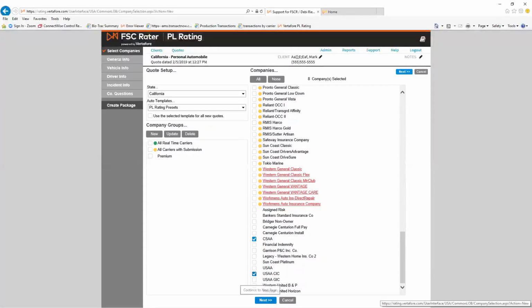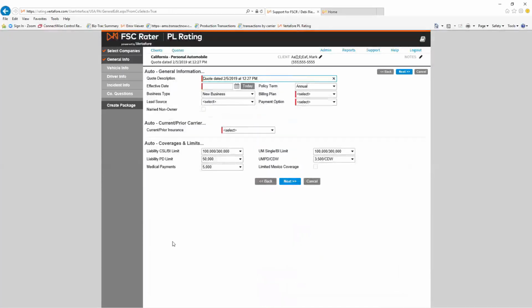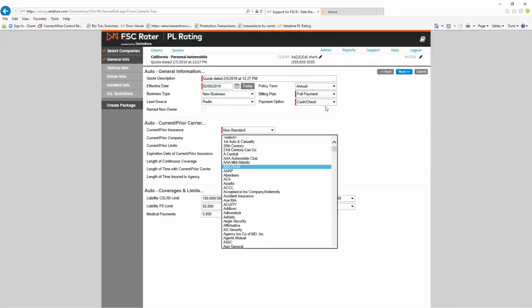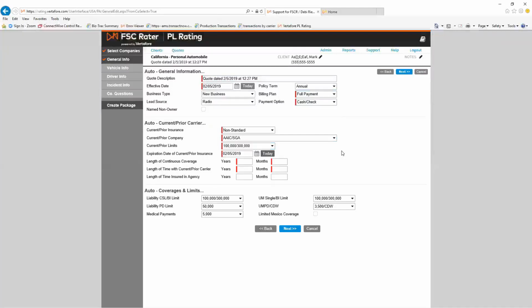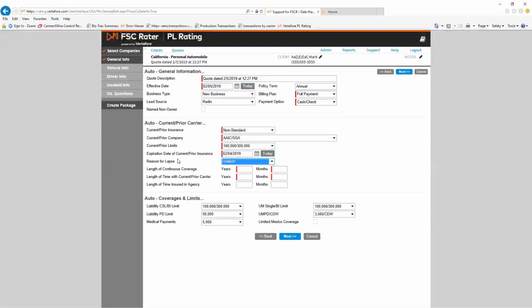Okay, so then I'm going to go next to move forward to the general information screen. Here, my template populates what I selected, but I can make changes. I like to use today as the effective date. Here is where your lead source is available if I wanted to say this was from the radio ad. Here I can select the billing and payment option. Here's my prior carrier information. Again, if I had populated all of that on the template, it would have filled in for me, but I've left my template relatively blank. If I select an expiration date that's in the past, you'll notice I get a reason for lapse here.